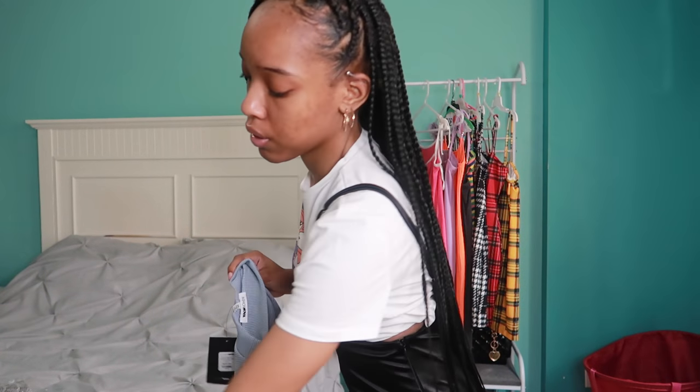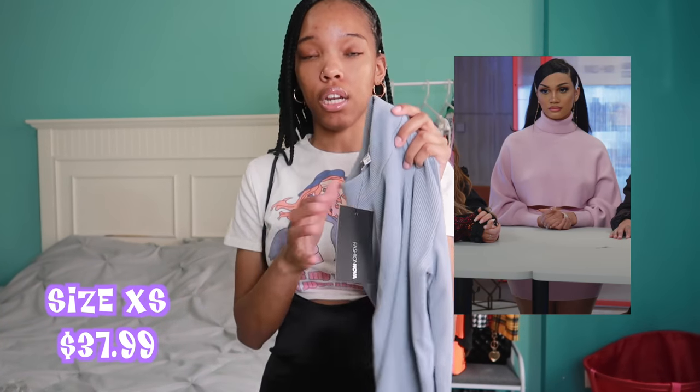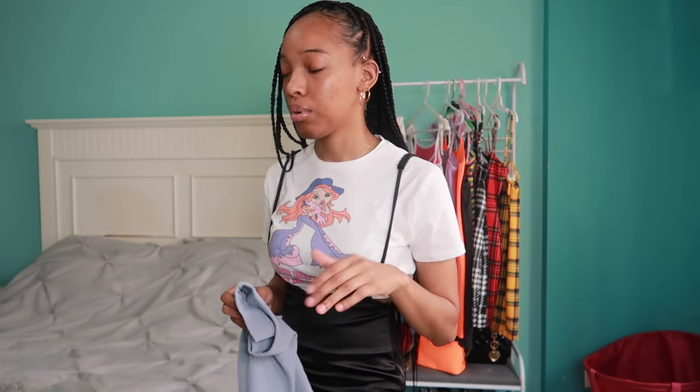So the next piece I have is this really cute blue two-piece skirt set. This set really reminds me of Ashley from Instant Influencer. It's in an extra small and it's a turtleneck kind of set. Oh my gosh, this is about to be bomb. We need to try it on now.